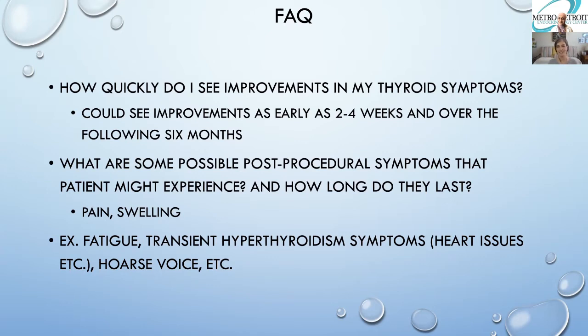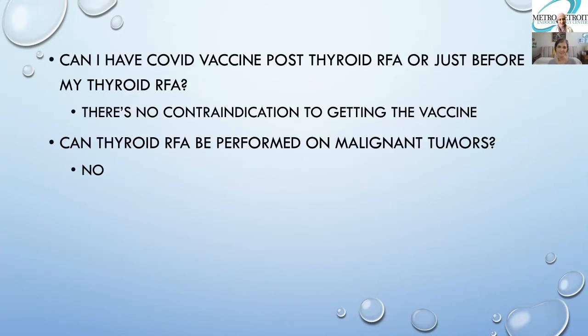So I think it does play a role how large your nodule is and how much tissue you had ablated, exactly how you're going to feel after the procedure. Okay, great. And can I have the COVID vaccine post-thyroid RFA or just before my thyroid RFA? So there's no contraindication to getting the vaccine.